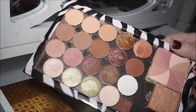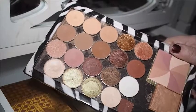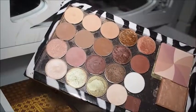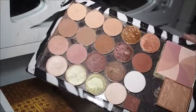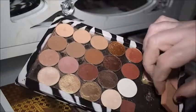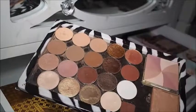So basically what I want to do is declutter my powders. I've only got, I think, another 2 powders, and put them in a magnetic palette like this. For now, I've just put it in here. That one's Havana, and this one's the newer one. I can't remember the name of it. I will leave it linked down below.